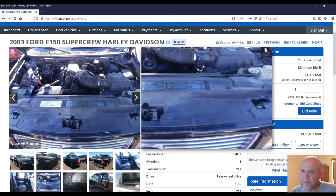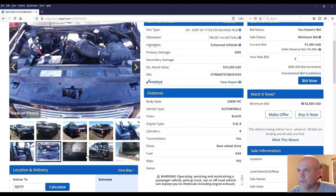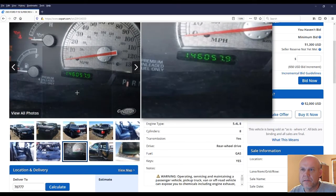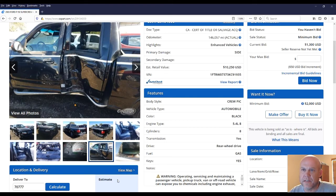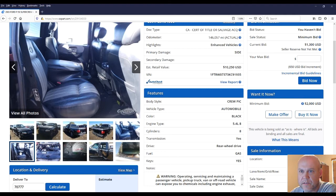It's got a little bit of a bid on it, but how many miles? 146. Not too bad. But she took a hard hit. Looks like she slid into a pole. I wouldn't buy that just because I'm not a body man and I don't have the ability to make that reasonable. Let's look at these seats.